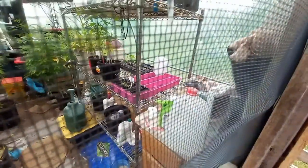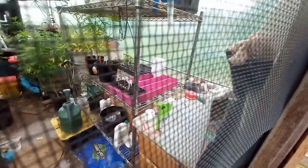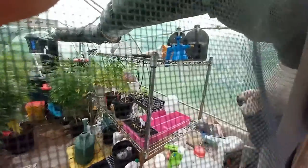I do have, let me see, some carrots going in there. Big run of carrot. Going to run them in the greenhouse. And then let's see if we can get through the screen here. You can kind of see I've got some tomatoes and peppers and some more fall plants going back there.